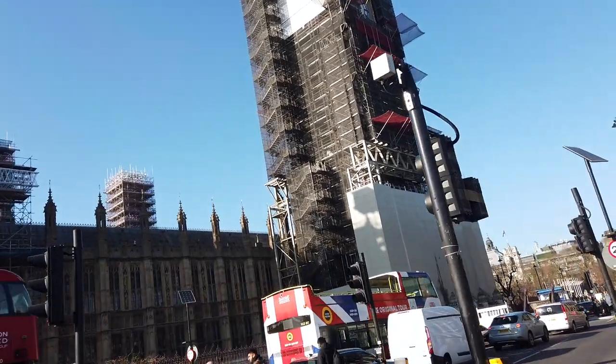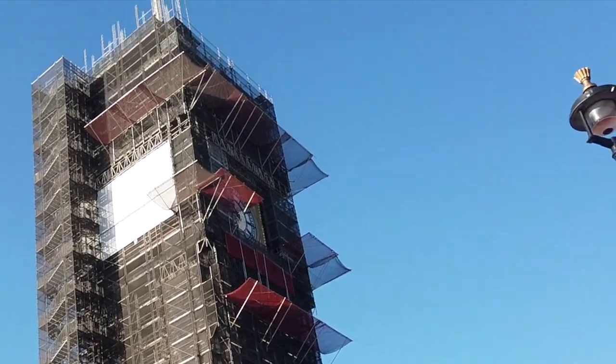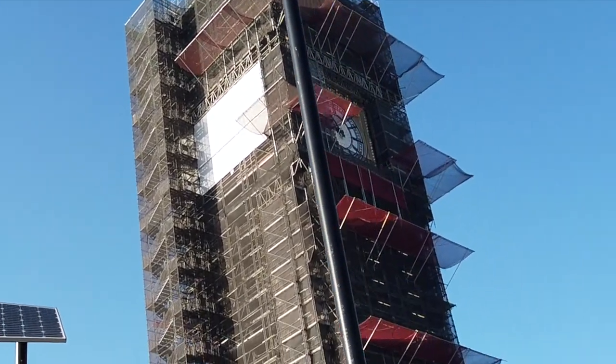Oh, you see a clock face? I'll try and zoom in on it in the edit. Looks beautiful, so colourful.